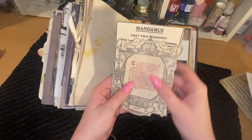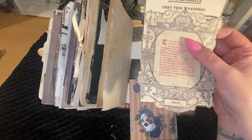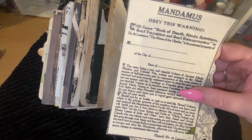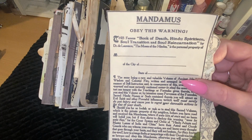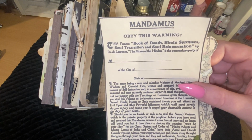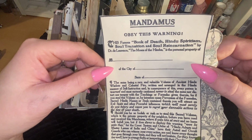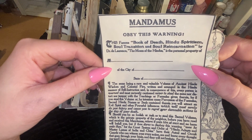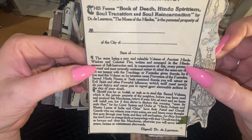I've got a belly band pocket, and then something that freaked me out a little bit, because these were printed out of a book off the CD thing I was telling you about. Excuse me. I just quickly read this, and I was like, oh my god, obey this warning about the Book of Death, the Hindu spiritual, I can't pronounce it, sorry. I was shocked that if this book has been taken, an evil spirit and the powerful influences will most surely infuriate you and cause you to regret your damnable actions to the day of your death.